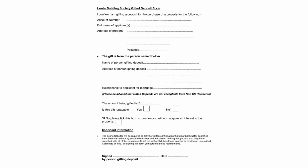And this is where your solicitor will come in and check the money is not coming from fraud or an illegal source. So for example, if your parents have lent you some money or your friends and family, that will need to be classed as a gift deposit. Basically, when you buy the house, they're not going to try and claim that money back. It's a simple process. You just get them to write a letter saying that it's a gift deposit. They're not going to ask for the money back, sign and date.